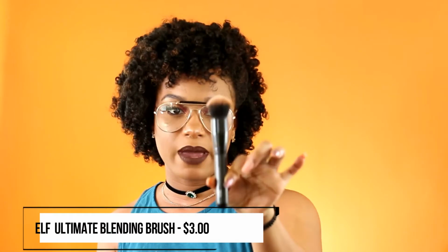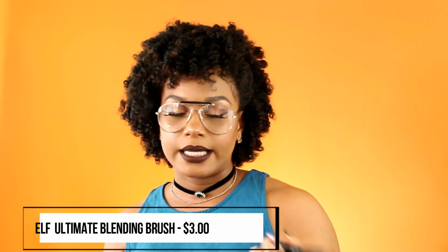And then the final makeup product that I have is a makeup brush, and this is the e.l.f. Ultimate Blending Brush, and it is no stretch. When it's an ultimate blending brush, it's not an exaggeration. I've never had a brush that blends so easily and flawlessly. If I do my contour and I go like this, bam, 2 strokes, my face is blended.